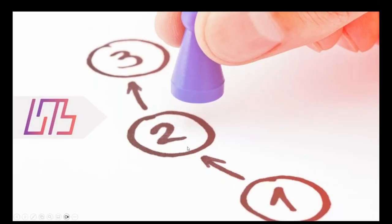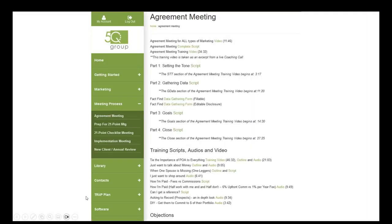We need to get them to keep showing up. We need them to come to the second meeting. Well, we have the agreement meeting. The first part is setting the tone. I'm going through this because a lot of people learning the 20-point checklist script forget they have to go back and be proficient at this agreement meeting as well. First part is setting the tone. Second part is gathering data. Third part is the goal script. Fourth part is the close.